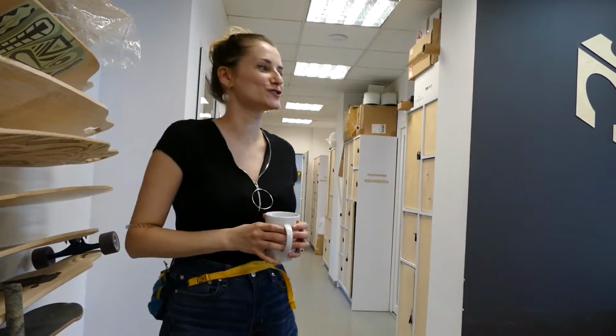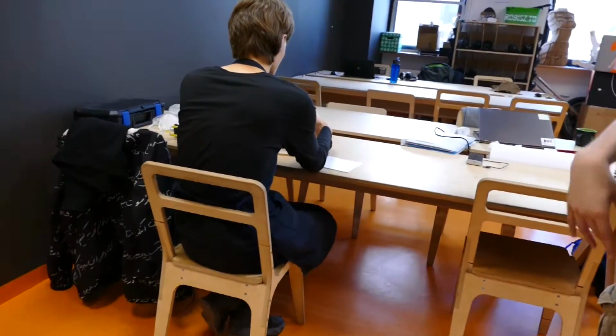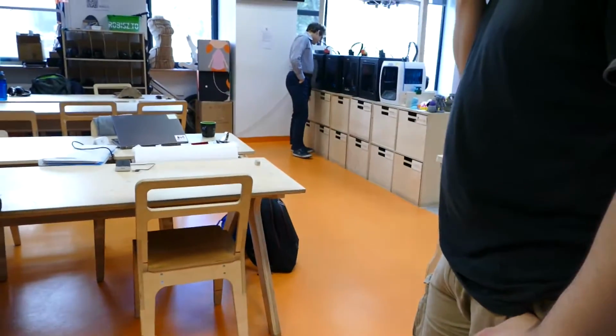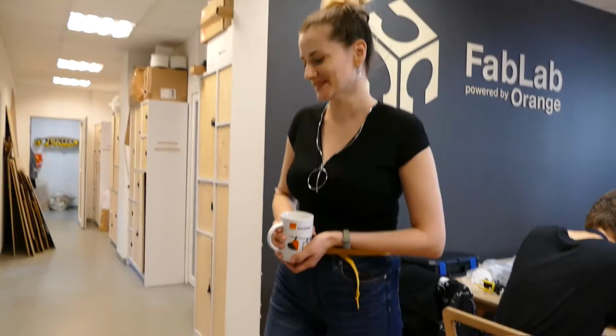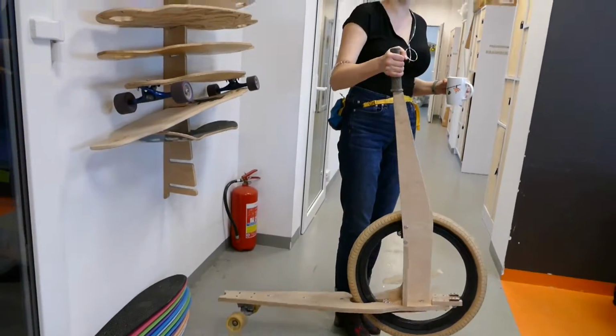All the furniture that you can see here, all the plywood furniture, was made here and manufactured here using our CNC mill. That's awesome. Yeah, it's pretty awesome. So this is one of the projects.